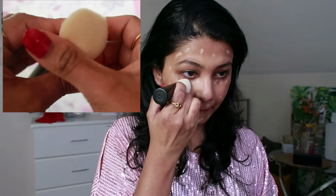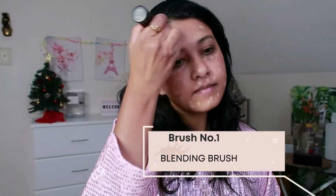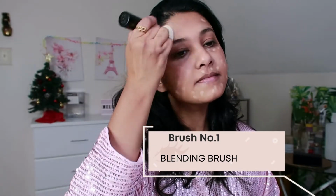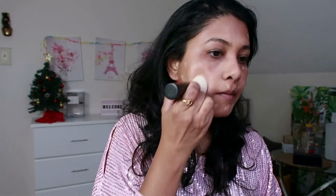I have used Merit Beauty's brush number 1, that is the blending brush. I don't know if they have more brushes, but the bristles were very soft, as you can see. So it gave a very nice smooth finish like a canvas. This brush number 1 softly blends the complexion products into your skin for a natural airbrushed finish. It is available on the site for $30.